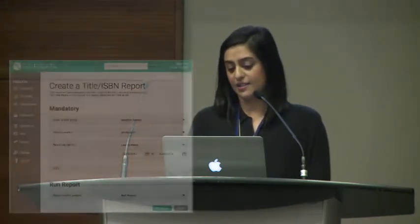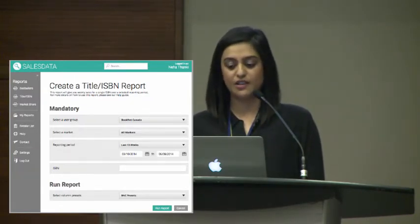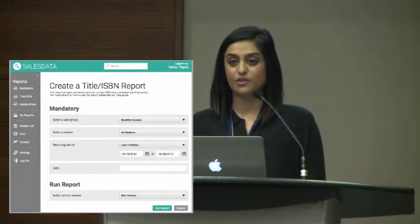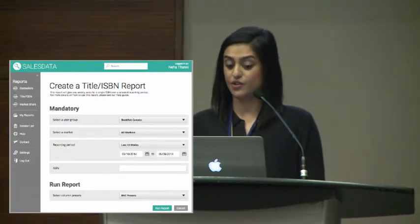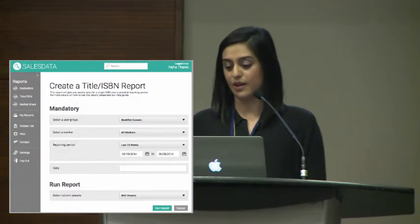Moving on to the title ISBN report, we gave it the same criteria page treatment. On the current site, this report is only accessible via the quick search box. You type in a valid ISBN, and a title ISBN report comes up.